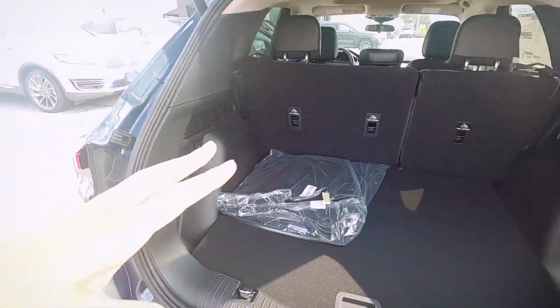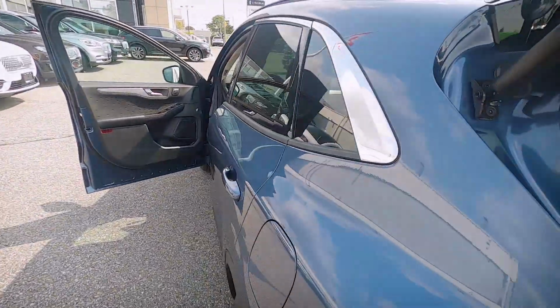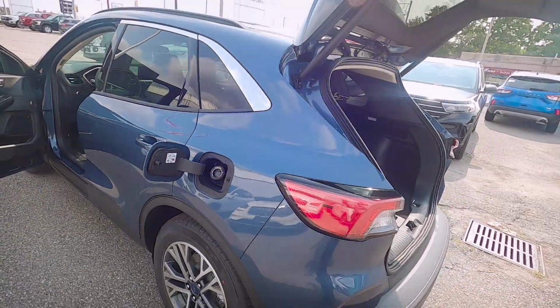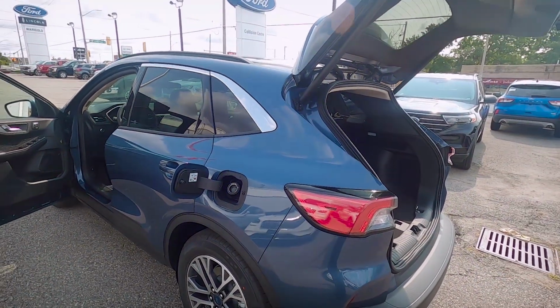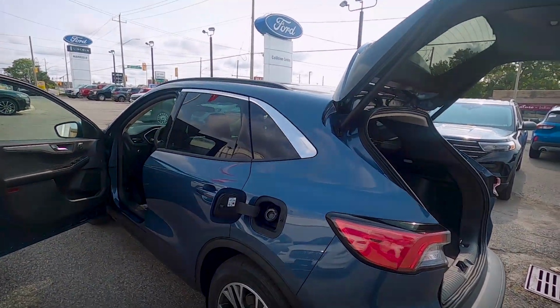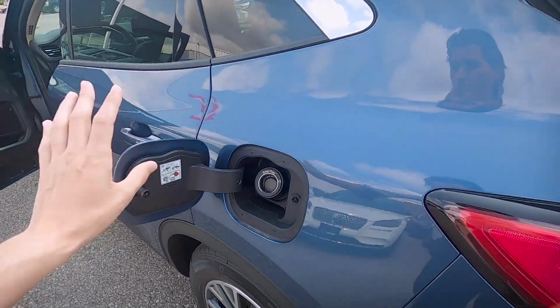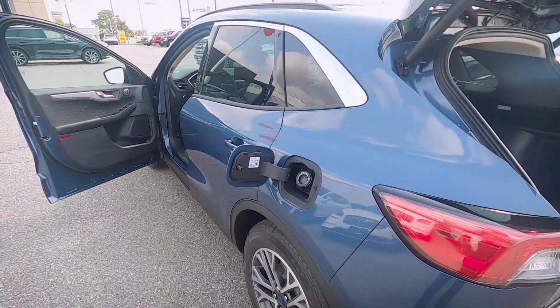So very, very straightforward, very spacious. When it comes to the gas in these things, when we look at the horsepower specs, the 181 and the 190, the 1.5 liter and the 2 liter, the minimum recommended fuel is 87 octane, so regular gas.